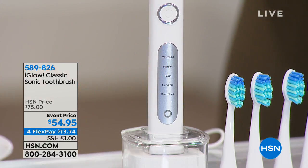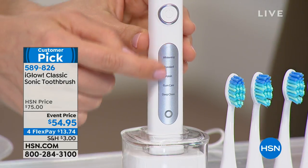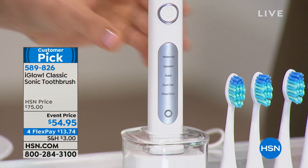So how many modes are there? There's five altogether. And each mode has a different frequency. And when you look at it, the bristles actually move in a different way. That's neat. So you can go into the gum care mode, you can go into the whitening mode. You also have the clean mode, the polish mode, and the deep clean. The deep clean is like a combination of all of those different brush strokes. The standard mode, which is second down right there, that's your everyday basic brushing.